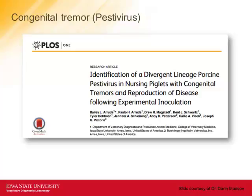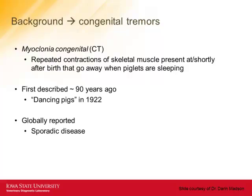Another new disease, actually the disease is not new. We have all probably heard about shaking pigs or dancer pigs for quite a long time. Now we can make a causal association. We finally found the cause of these shaker pigs. Dr. Arruda at Iowa State was the first one to describe the porcine pestivirus that causes congenital tremor, or these dancer or shaker pigs.